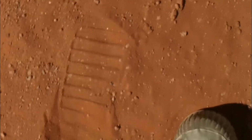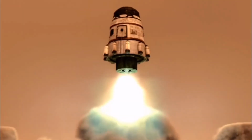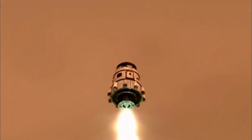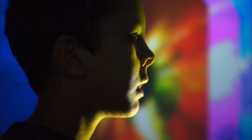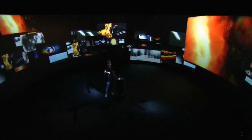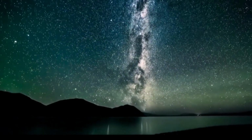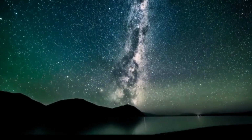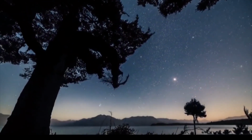When the first human footprint is made on Mars, it will represent more than a giant stride into space. This one small impression will be proof that humanity is once again on the move. Travelers once more moving beyond our comfort zone to explore new lands and new opportunities. And have no doubt, there are many worlds out there ripe for exploration.